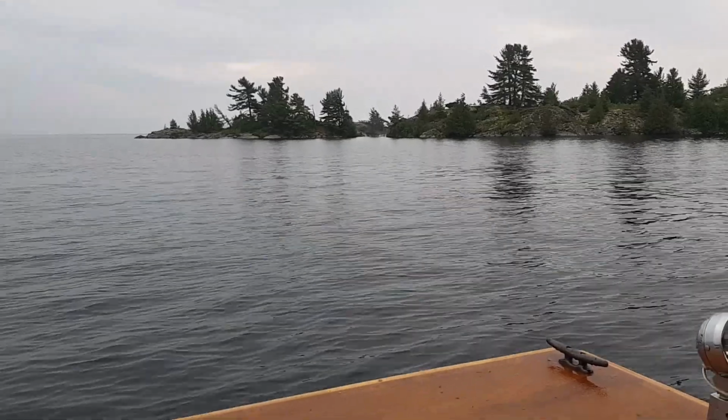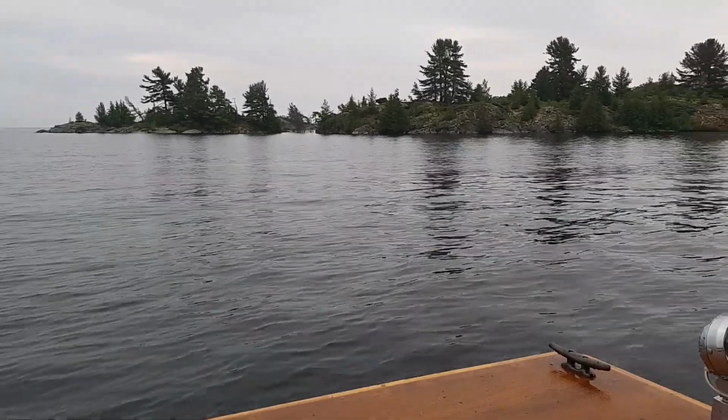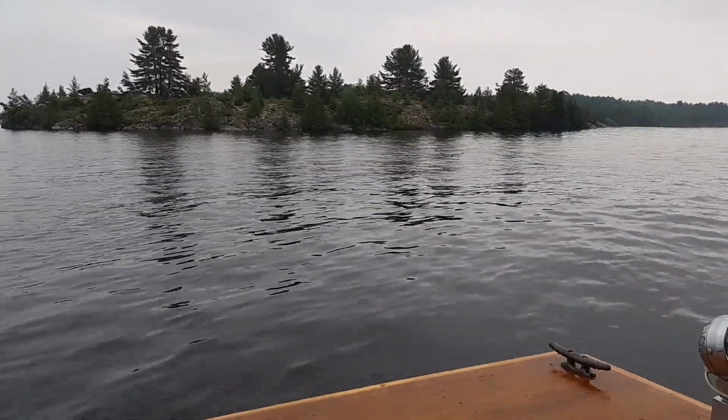Yeah, let's work our way out and around. That was funny. It turned out funny because we didn't hit it. It would not have been funny had we hit it. Yeah. Now, normally, in normal water levels, we would have seen that.